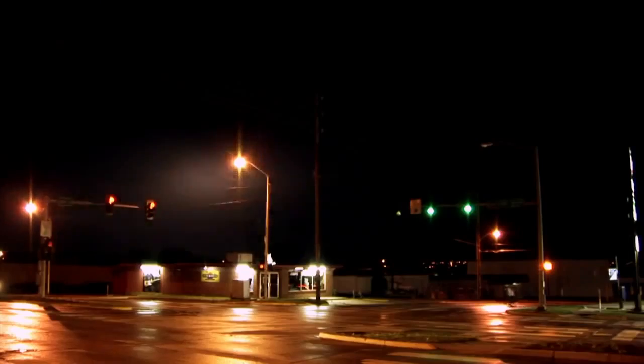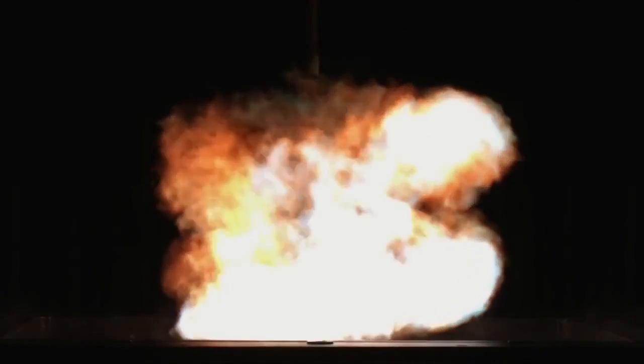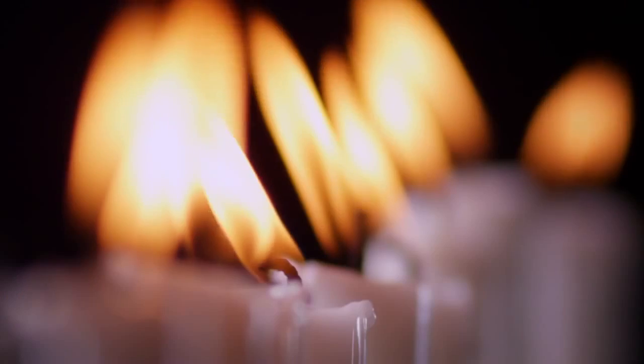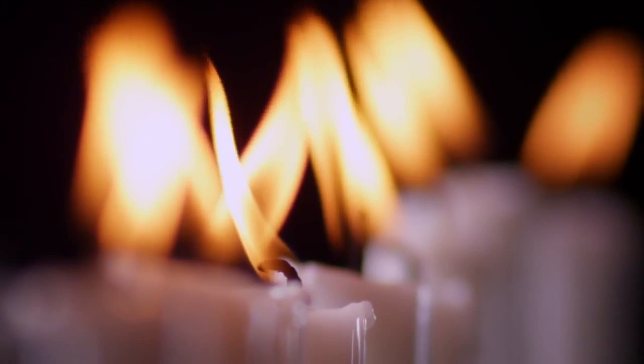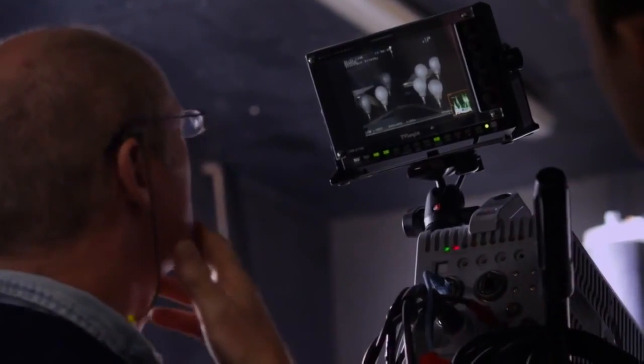Because lightning is so ferociously hot, it explodes the air around it, causing it to rush outwards, like the air in my balloon. What we see with the candles is that air moving away from the lightning bolt in a shockwave. But just how powerful is this wave?